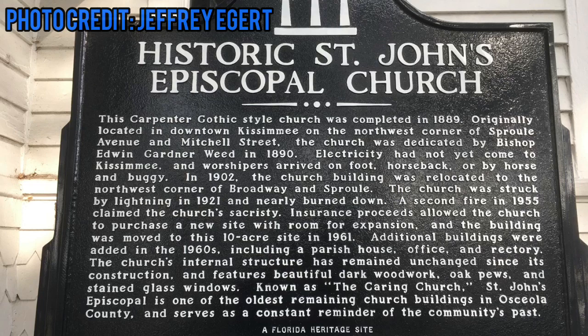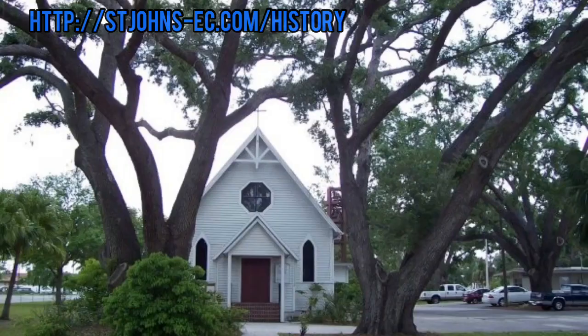Now, the space is awesome and full of amazing oaks and a little floral garden. It really adds to the quaint look of this beautiful little church. The nave had an occupancy of 100 people, and it really hasn't changed much at all from when it was originally constructed. It is the second oldest church in Osceola County after the Presbyterian church that was there before it.